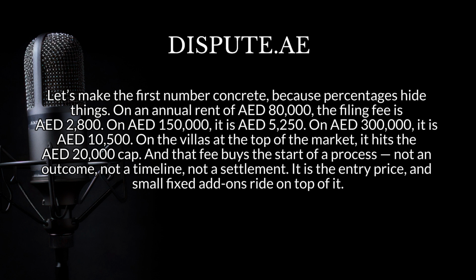On an annual rent of 80,000 United Arab Emirates dirhams, the filing fee is 2,800 United Arab Emirates dirhams. On 150,000 United Arab Emirates dirhams, it is 5,250. On 300,000, it is 10,500. On the villas at the top of the market, it hits the AED 20,000 cap. And that fee buys the start of a process, not an outcome, not a timeline, not a settlement. It is the entry price, and small fixed add-ons ride on top of it.